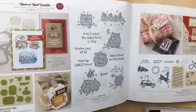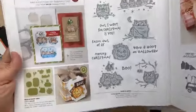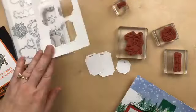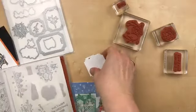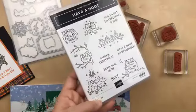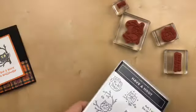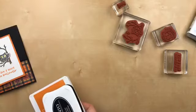But I love that you can do that and use them all, or you can use them individually like we're going to today. Such a cute little set, and you guys know how I feel about coloring, but I just thought these owls were so cute. And you know what? I don't love to color. That's not a secret. But the thing I love about stamp sets like this is that they're really small, so it doesn't take long to color. So we're going to do some quick coloring with the Stampin' Blends and the Have a Hoot stamp sets.